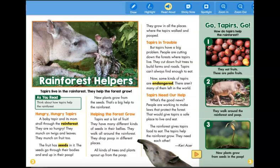Tapirs eat a lot of fruit. They have many different kinds of seeds in their bellies. They walk all around the rainforest and they drop poop in different places. All kinds of trees and plants sprout up from the poop. They grow in all the places where the tapirs walked and pooped.